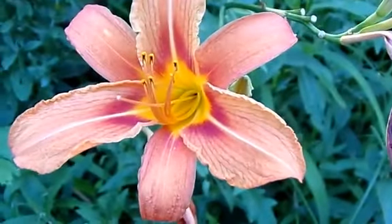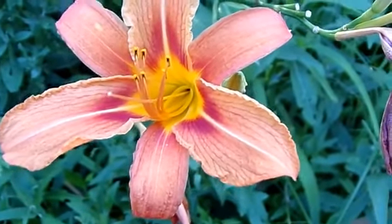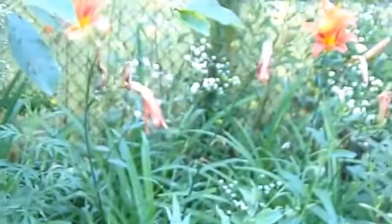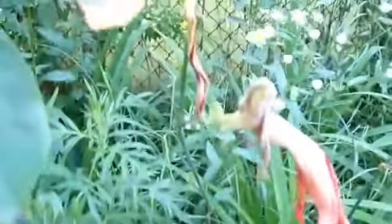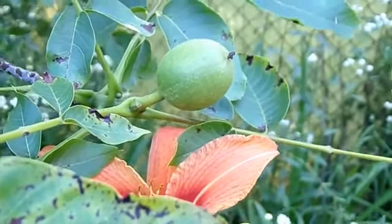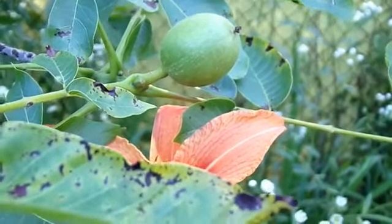And in the end of this movie, I want to show you my rebate with one day lilies. And here we can see the fruit of the Italian nut, and it will be the end of this movie.